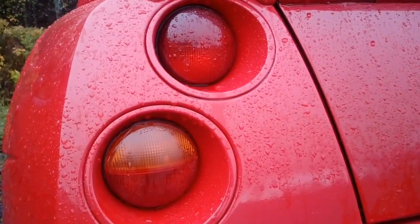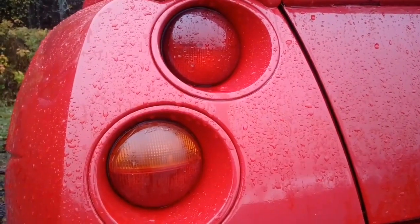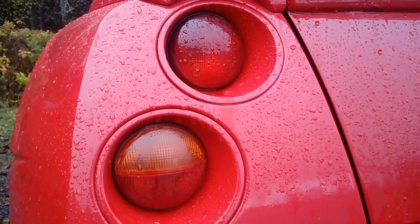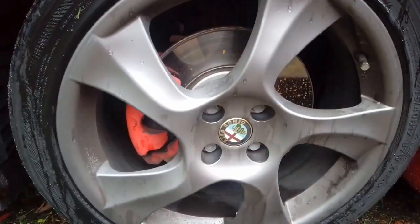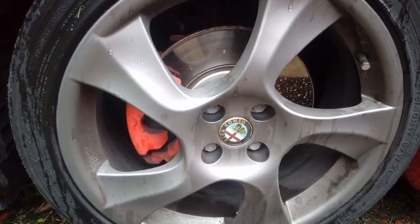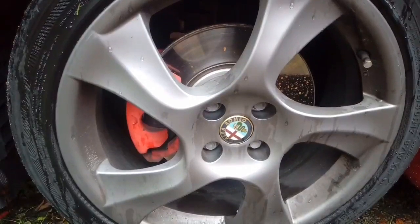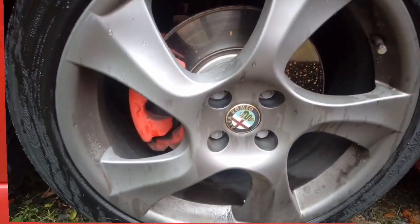The first hint is of course these backlights. Round. They look very Italian, but which kind of car is it? Look at that! It's Alfa Romeo rims! Can this be an Alfa Romeo? Can it be a GTV maybe? I'm not sure. Let's continue and look at the car.